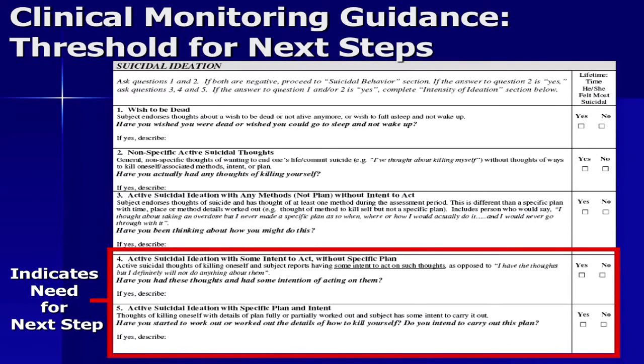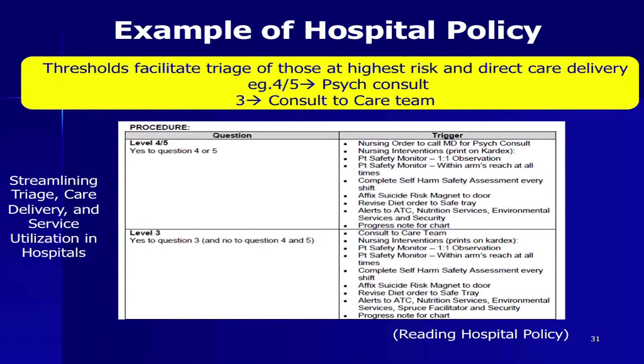And this is what one of those thresholds is. For ideation, it's if they have a 4 or a 5, intent or plan and intent. And this is an example of how it gets operationalized. So this is an example of a hospital JCAHO, Joint Commission policy. And when they have a 4 or 5, that's when the psychiatric consultation happens. So it's been streamlining triage and care delivery and service utilization in hospital systems and beyond.